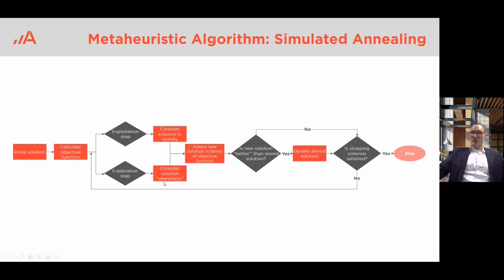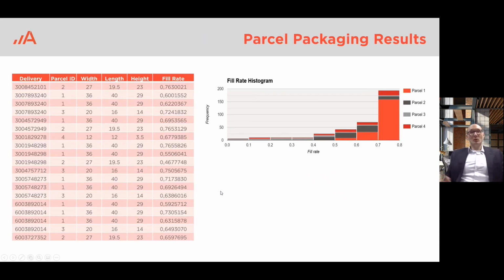So this is what our solution algorithm did, and this is what it gave out. So what you have then at the end as an output from our algorithm is, for a certain delivery, which parcel should be used and what are the dimensions of this parcel. So let's take the second one here as an example. For that particular order, we should use twice the parcel with ID 1, which has these dimensions, and once the parcel 3. What it also gives you directly is the average fill rate of these parcels.